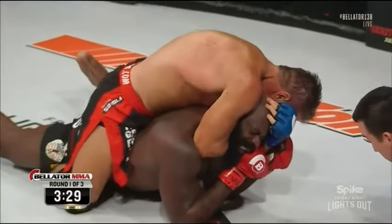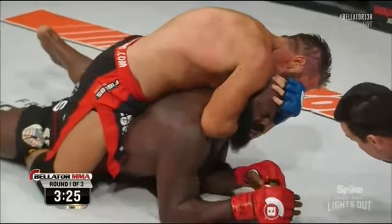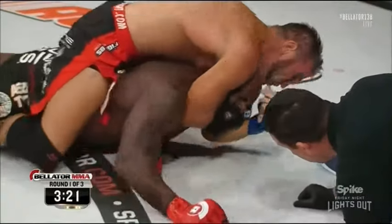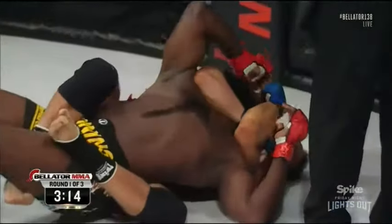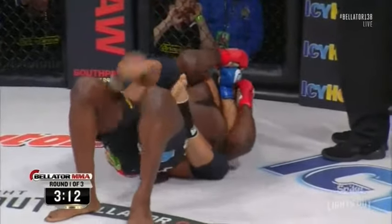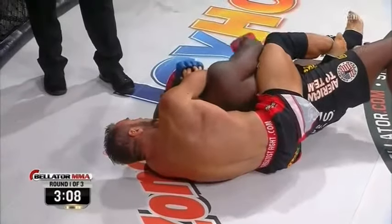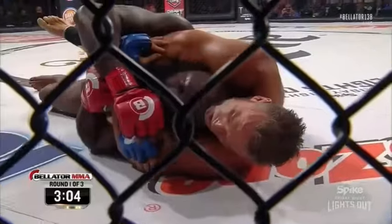Shamrock looking to finish. I think he's got it. McCarthy taking a really close look. Kimbo's not tapping, though. He is still fighting. How long can Ken hold this? Because positionally, this is done, but he's just not able to put enough into it yet. He's out, I think. Nope, he's still with it. Saw that arm drop, but he's still with it.